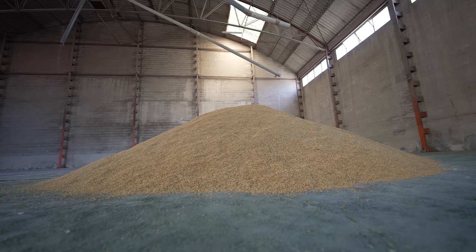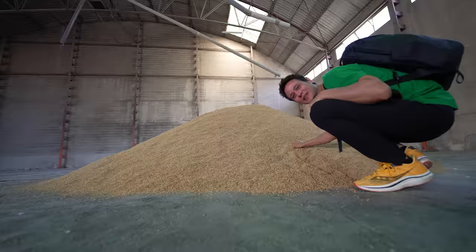Oh, okay. This is the only grain right now that would be used for paella, the round grain. The other one is more of a long grain. Oh yeah, you can see it really is kind of oval in shape. This is the paella mountain right here.